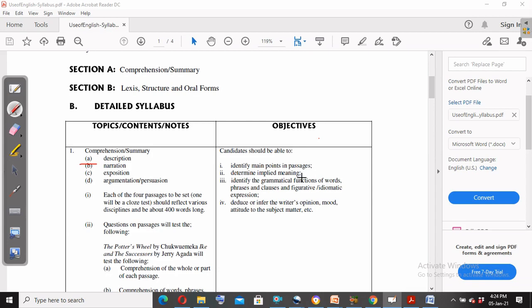Determine implied meaning. Now, this brings us to the second type of comprehension question, which we call inferential question or interpretative question. To infer means to figure out things that are implied, that are not explicitly stated in the passage, but the facts there give you a clue as to what actually it means. So you should be able to infer or figure out certain things from things that are already in the passage.